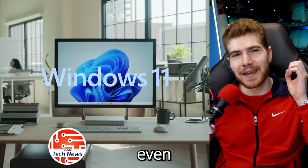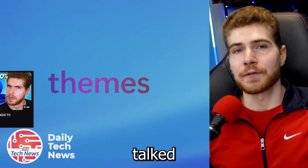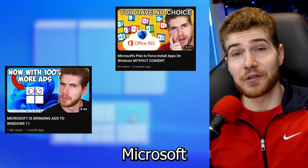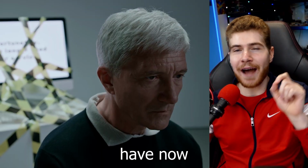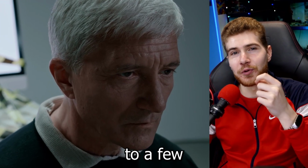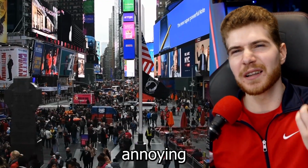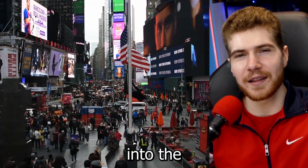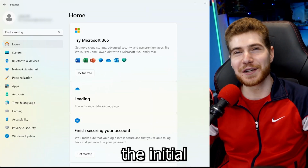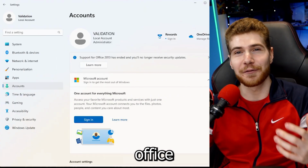Microsoft is bringing even more ads to Windows 11. This is something I've talked about in the past few months, as Microsoft was testing start menu ads in the Windows 11 betas, which have now officially deployed to a few unlucky users with the latest update. And it seems that just like an annoying little rash that you've ignored for way too long, the Windows ads have spread into the settings menu, where the initial homepage is actually just a giant advertisement for Office 365.